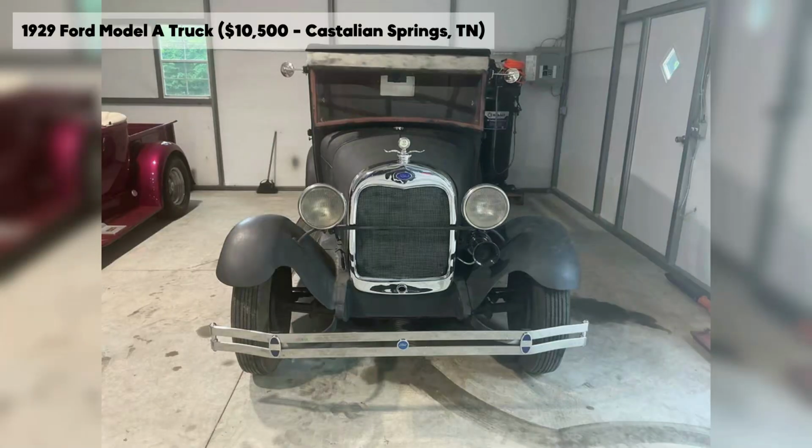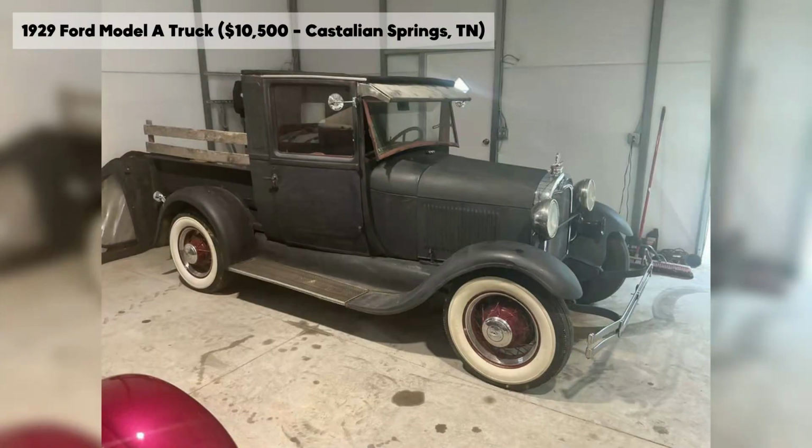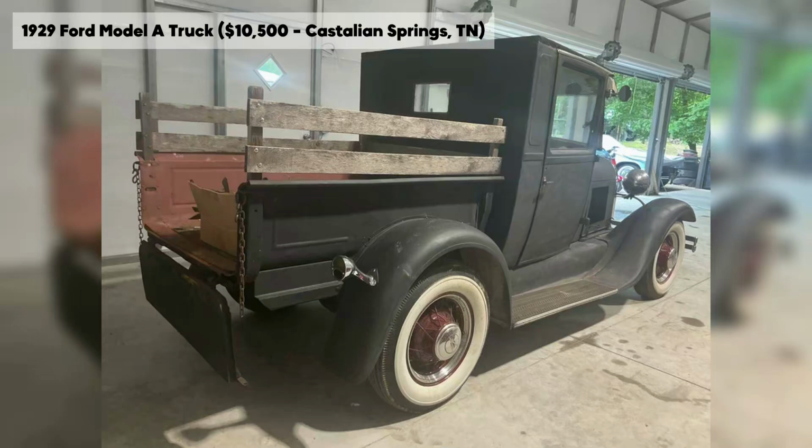This 1929 Ford Model A truck is a vintage gem in good condition, priced at $10,500. With a 4-cylinder engine and manual transmission, it runs on gas and features rear-wheel drive. The truck boasts 49,000 miles on the odometer, with a clean title status.